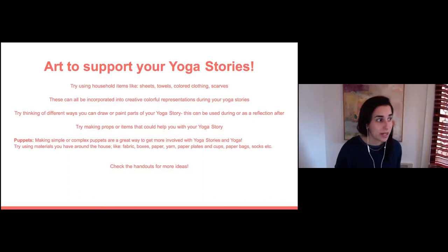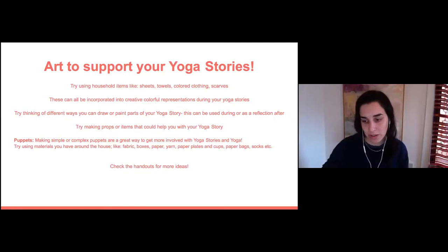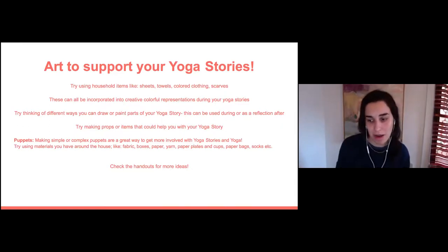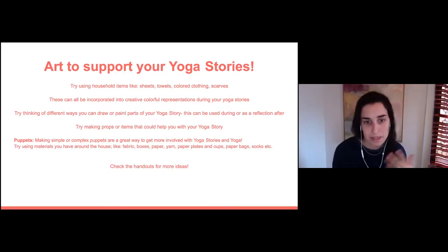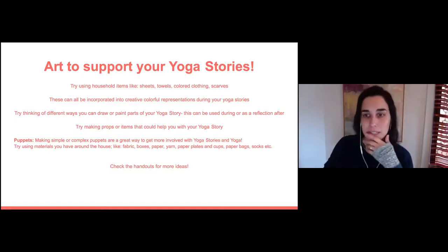You can also find ways to think of different drawings or paintings that you can use as a reflection either during or after your yoga story. Maybe you're drawing a picture of what it was like to be in your yoga story, or maybe after, you're thinking about it with your kids and asking them how that felt. So again, try making props to help with your yoga stories. We talked about puppets, simple or complex, are a really great way, if you don't want to be the character, maybe your hands are the character, or maybe that's something you develop using toys or stuffed animals at home. There are more ideas in your handouts that I hope you all take a look at.